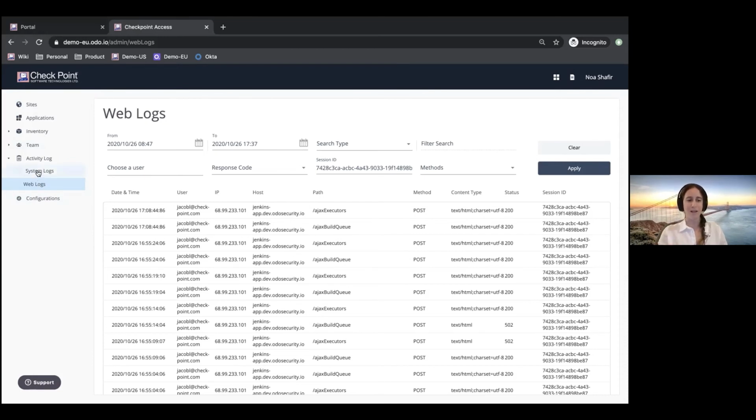So you could either see the session that the user did, or you could just investigate. You knew that something bad happened, or you had an incident between 4:30 and 4:32. You don't know which user was there. You don't know where he went. So you could just filter based on that and get all of the requests that were done at that time with this specific app, so you can investigate.